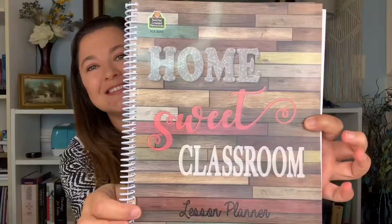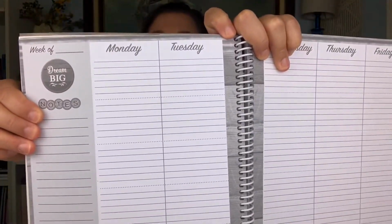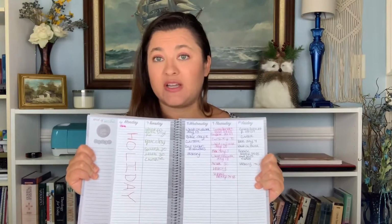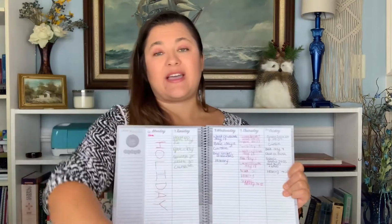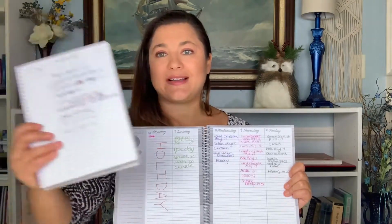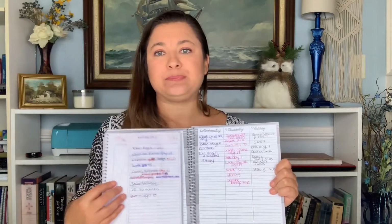Then there's another step. This is a really cute little planner notebook. Home Sweet Classroom lesson planner. It's got your days laid out like so. You can write down your stuff for each day of the week. The reason I have this notebook is so that, okay, I have my calendar, I have my planning book, I have my guide for what I want to get done. We'll go through and mark off what we did or didn't do. I won't mark it out if we didn't do it.